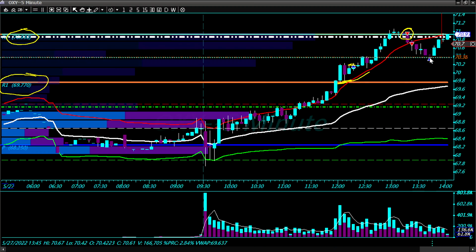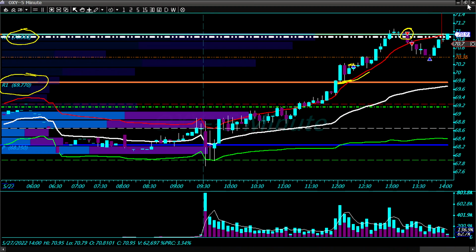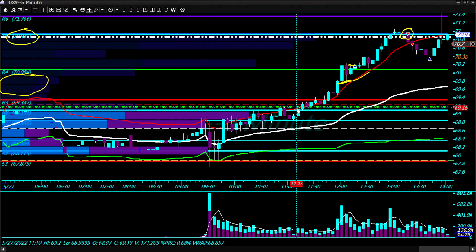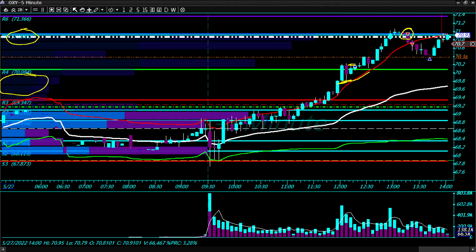And let me just discuss how I re-entered right here, how I caught this reversal. Looking at the CAM levels, that breakout was R3. You could have caught that at around 11:45. And it also broke above the upper VWAP line at this red line right here.